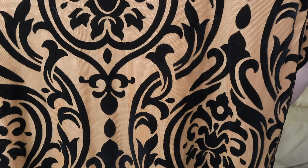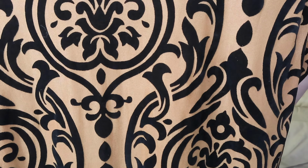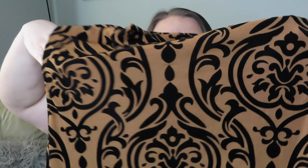It's this beautiful camel cognac type color with a raised velour applique over top. I don't know if you're going to be able to see the texture here, but it's a velvet-like velour type texture. I love the mock neck and the sleeveless look. It's just so, so chic.